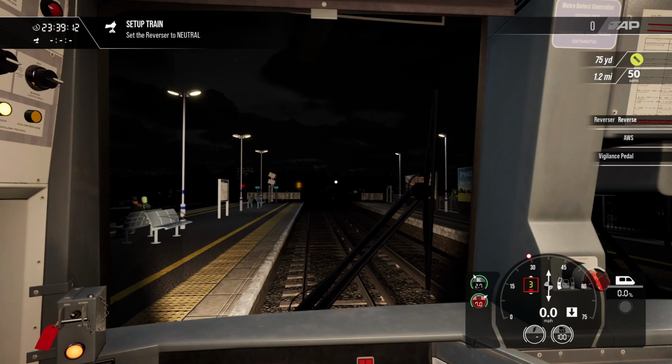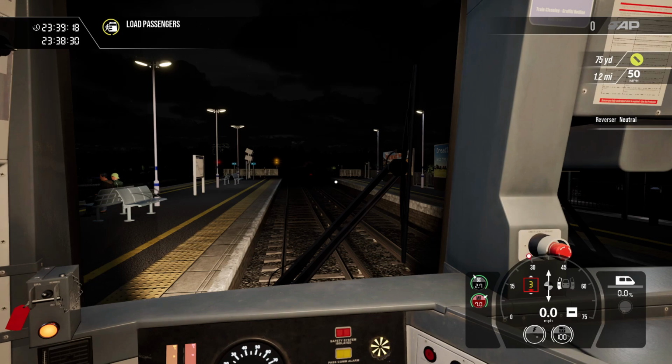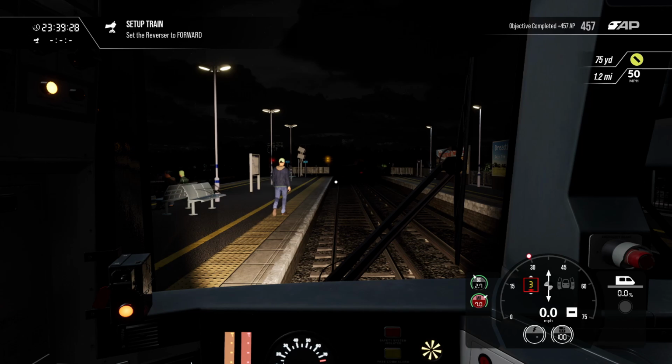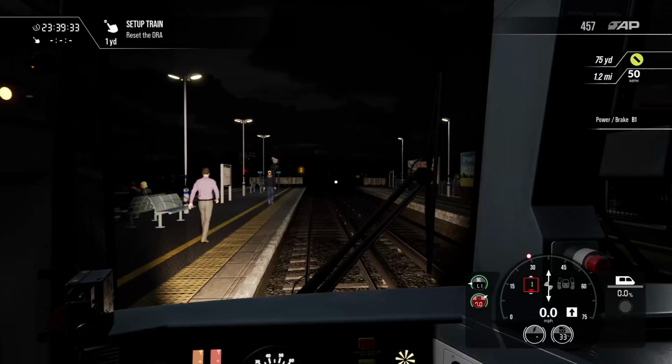Alright, set that. Let's go neutral. There we go. You can shut that. Turn off the cab light. We don't need that on. Forward. Reset the DRA. Let's get an exterior view here.